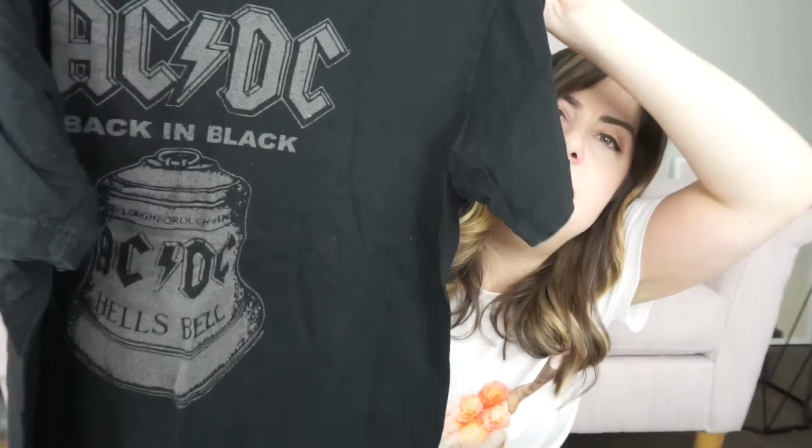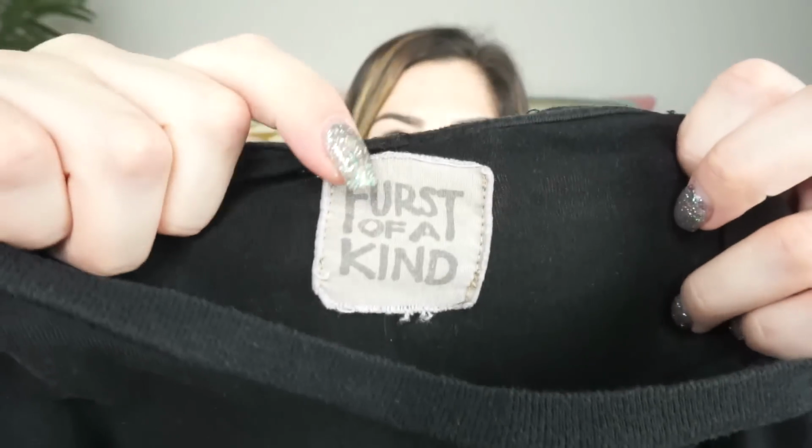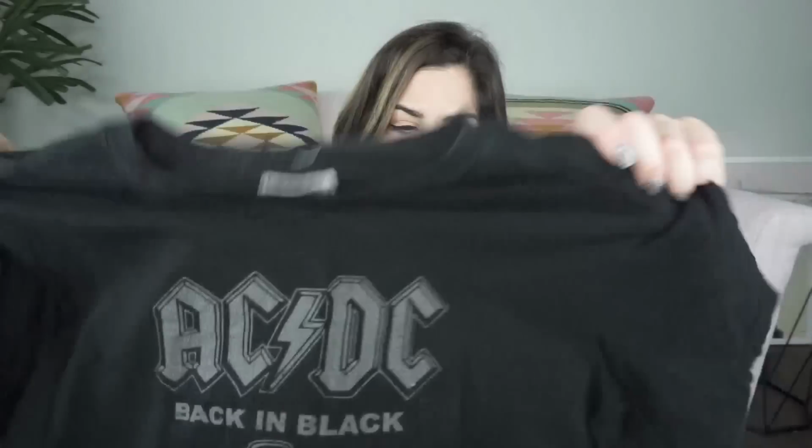Another graphic tee I can see, and it is AC/DC. AC/DC, always a classic. Oh, this one is good. This brand is First of a Kind, which is sold at LF. There's a store called LF, and they relabel or redo a lot of vintage stuff. They might have made this shirt a little bit smaller, but it is from LF. I'll probably list this at $35. That's a good find.